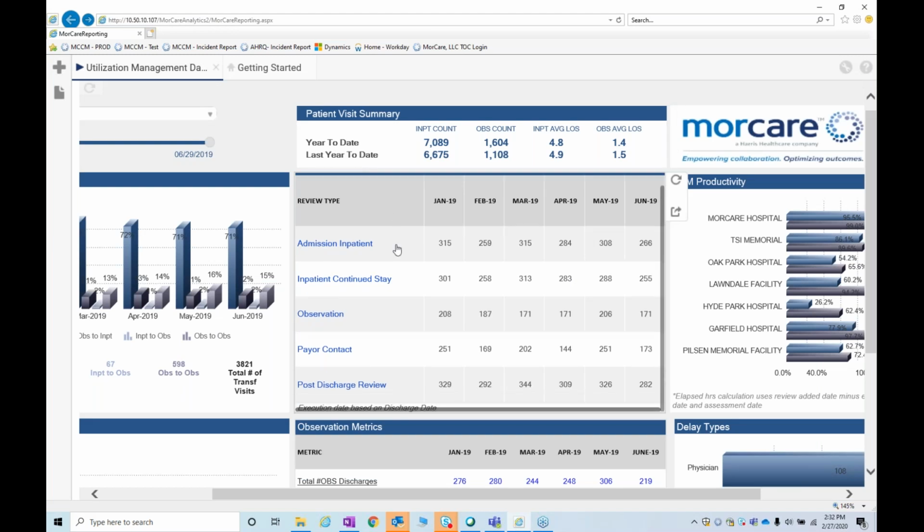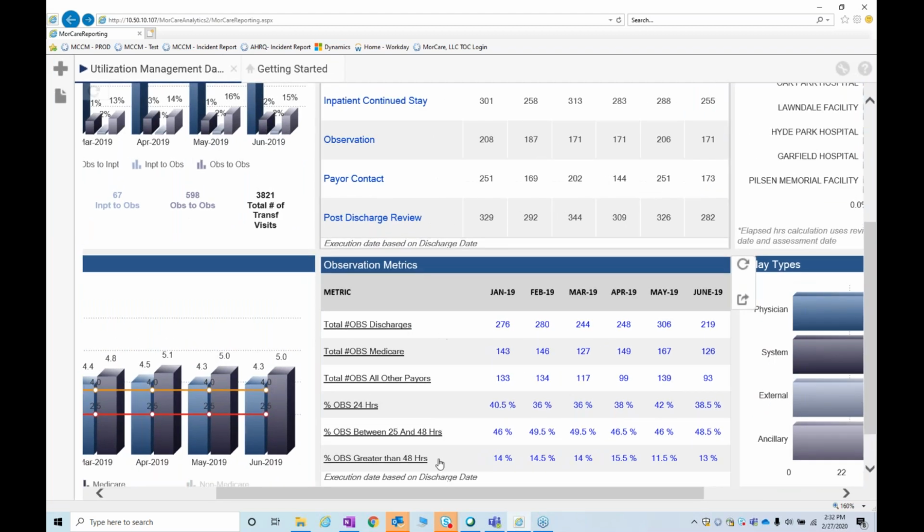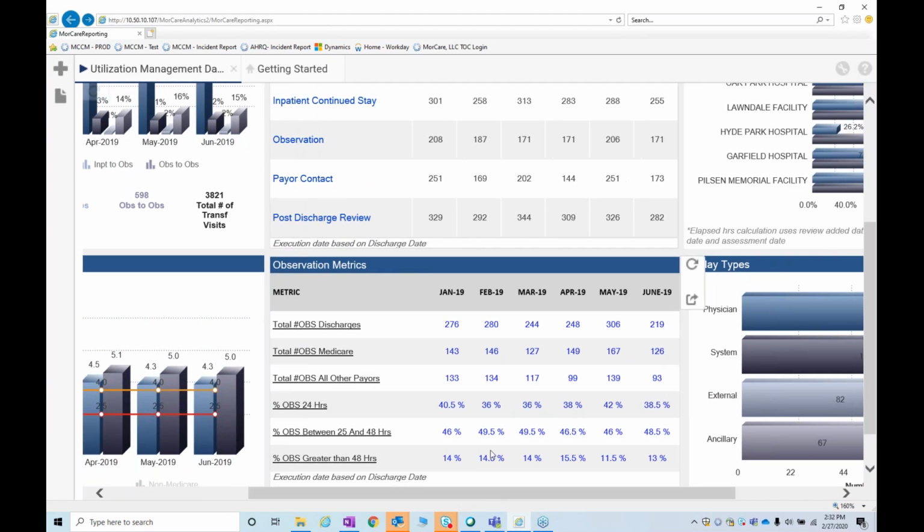So let's go down to our observation metrics. Another great area here. This allows me to see how we are doing. First of all, how many ops are we getting in our hospital? How many ops by payer or just Medicare? And how many ops are getting out within 24 hours, or between 25 and 48, or greater than 48?